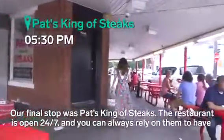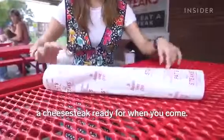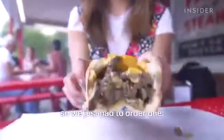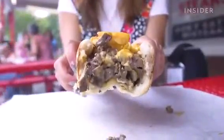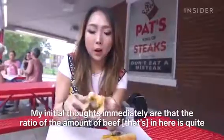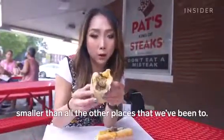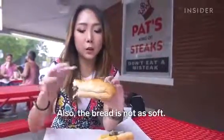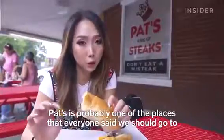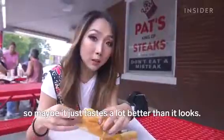The restaurant is open 24/7, and you can always rely on them to have a cheesesteak ready for when you come. Unfortunately, the restaurant did not allow us to film the making of the cheesesteaks, so we just had to order one. My initial thoughts immediately are that the ratio of the amount of beef in here is quite smaller than all the other places that we've been to. Also, the bread is not as soft. Pat's is probably one of the places that everyone said we should go to, so maybe it just tastes a lot better than it looks.